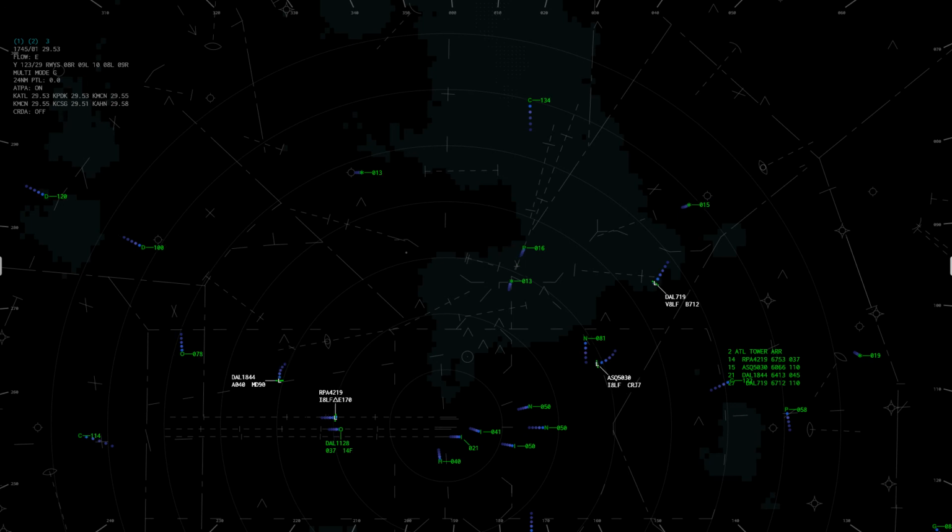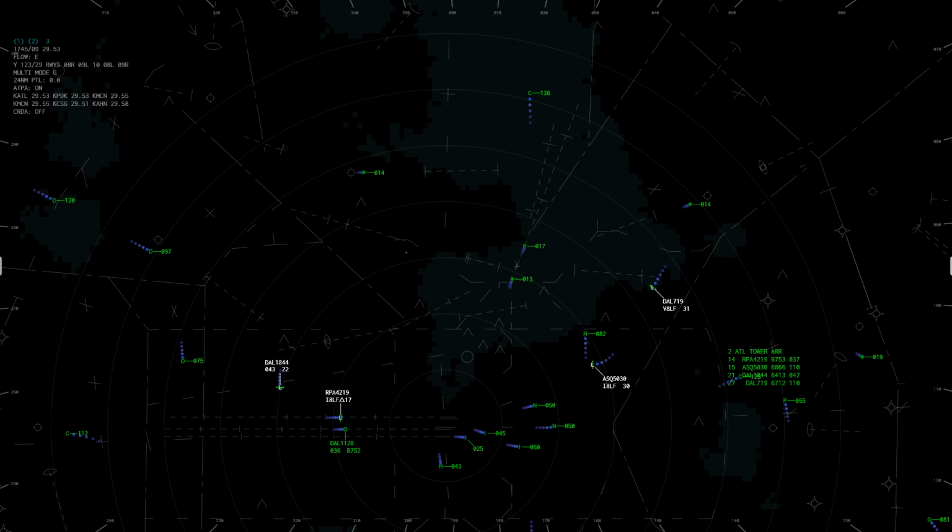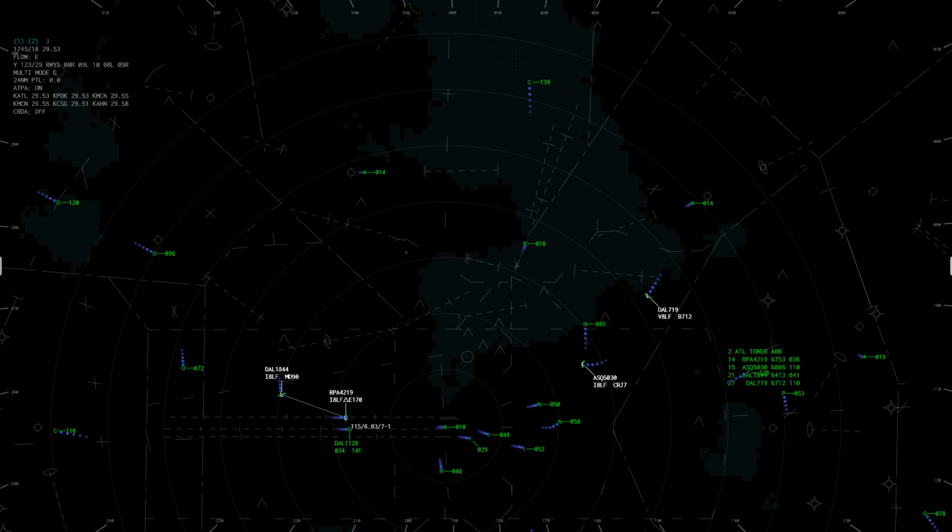Delta 1844, turn left heading 120, clear to ILS approach, runway 08 left, maintain 4000. Left 120, clear for the ILS runway 8 left, descending to 4000, Delta 1844. Delta 1844, roger, maintain 200 knots until turning final. Maintain 200 until turning final, Delta 1844.